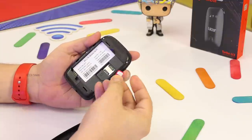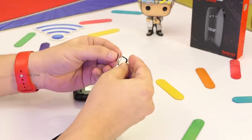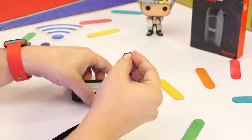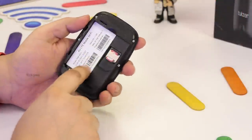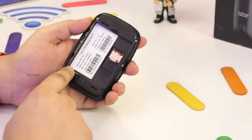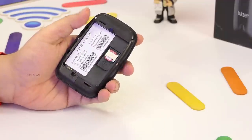Open the back cover and pop in a SIM card. If you have a nano SIM, you get an adapter in the box. The highlight which makes it stand apart is that you can use any network SIM in this, be it Airtel, Jio, Vodafone and say even BSNL. So switching to any network anytime is easy. Just make sure you have a data plan enabled on the SIM you use.